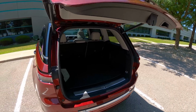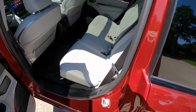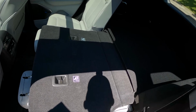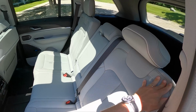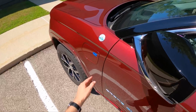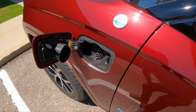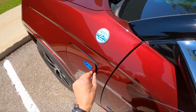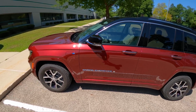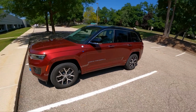Oh, one thing I forgot to mention in the back seats is, I'll show you what these look like folded down. They fold pretty flat, and you can also adjust the backrest angle, which is very neat. Here's what the charge port looks like. Very straightforward. Just open it up and plug it in. On 240 volt, in your garage, for example, you can charge this from 0 to full in about 2 hours, maybe a little bit less.